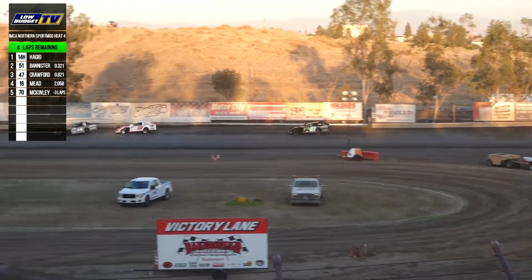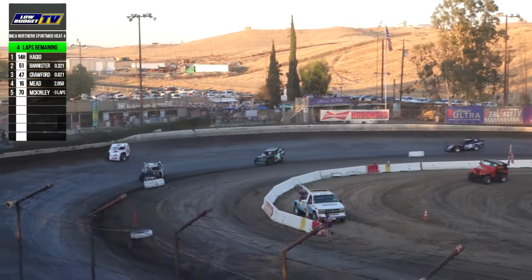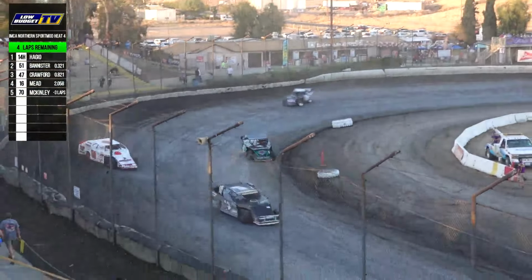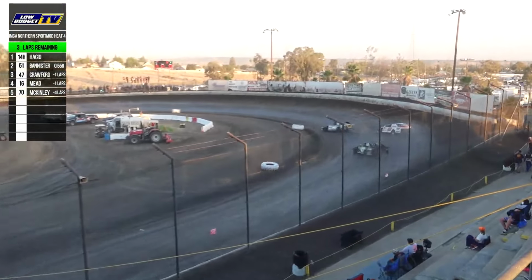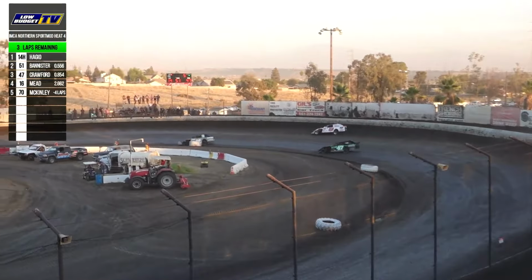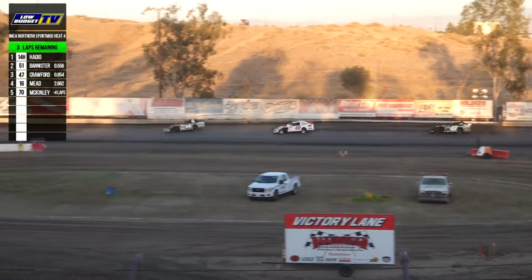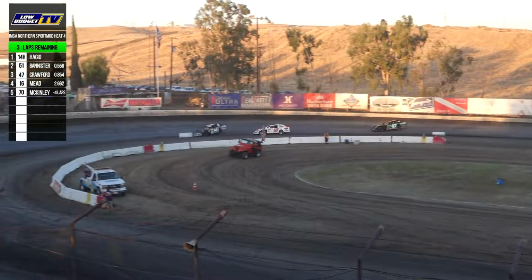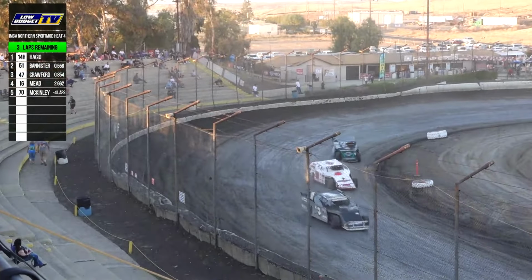Halfway done in this heat race. Lap number 4, heat number 4. Brock Crawford in the third spot, and closing. Mead losing time. They're leaving Mead behind, unfortunately. So Mead just needs to run clean laps. Not that he can really lose any spots, but he can definitely smack the wall by accident.